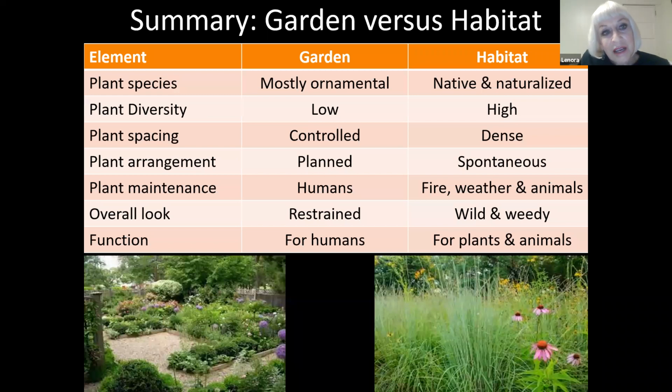So if you look at just comparing gardens and habitat and looking at all the different elements of what makes up a plant's environment, whether it's a garden or a habitat, you see how different gardens are from habitat where the plants came from. So again, to expect that natives are going to behave in that very controlled, neat and tidy look that you can see out in a prairie, not going to happen because they're not in a prairie environment.